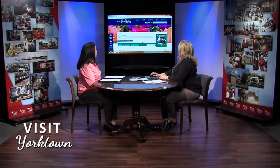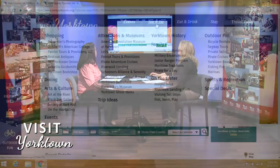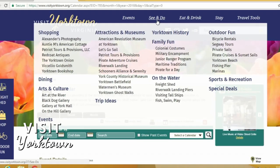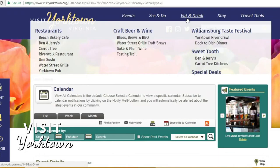In addition to the events, I saw that there were dining and shopping options as well on the website. Absolutely. Again, back to these five main categories. Under See and Do, you can pretty much pick anything that you're interested in. If you want a shopping experience, you can see all of the shops in Yorktown. If you're looking for restaurants, we have dining. We've also broken it out into family-friendly activities, on the water, outdoor fun, sports and recreation, arts and culture. Whatever your interest is, there's something for everyone.